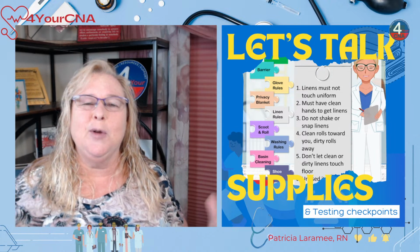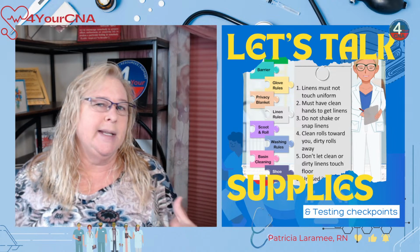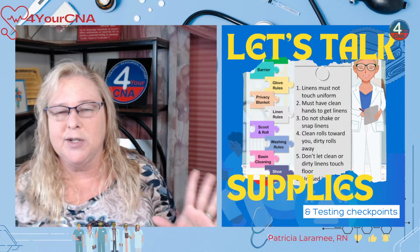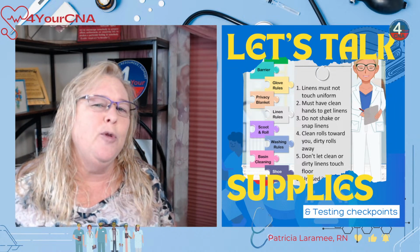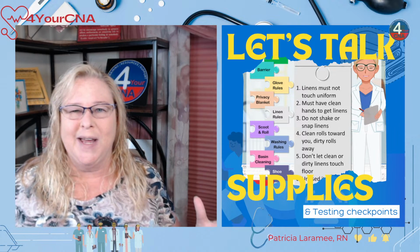So the question is, what if I forget something? And I'm doing the skill and I don't have what I need? Is that an automatic fail? And the answer is no. There's no checkpoint that says got the right number of supplies. It doesn't work like that.